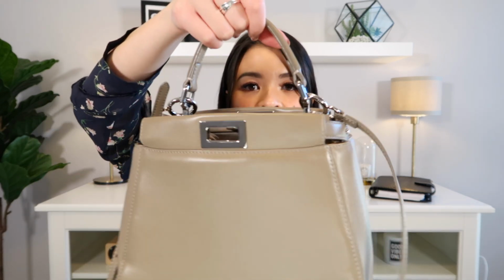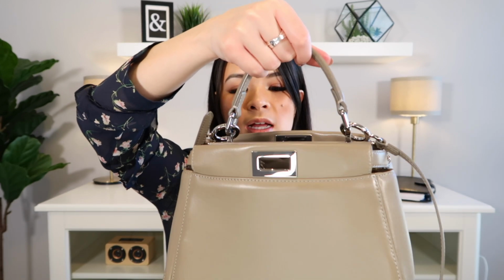I also really like that it has a top handle, which really gives me a lot of versatility in terms of being able to carry it multiple different ways. A lot of times I carry this in the crook of my arm right here. As you can see, it fits really well in there. It's not too tight, it's not uncomfortable, but it's not too big where it hangs down too low.